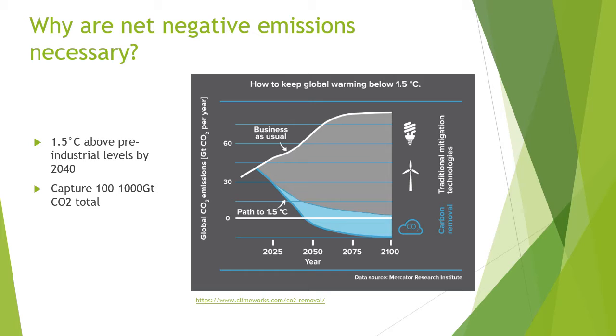This graph shows projections over the next 80 years and demonstrates that without change, atmospheric CO2 concentrations will rise to dangerous levels, causing large-scale global warming. Evidence shows that without decreasing emissions, global temperatures will likely reach 1.5 degrees C above pre-industrial levels by the year 2040. It is now known that decreasing emissions is not enough. According to the IPCC, negative emission technologies play a large role in limiting warming to 1.5 degrees C. Between 100 and 1,000 gigatons of carbon dioxide will need to be captured in total.